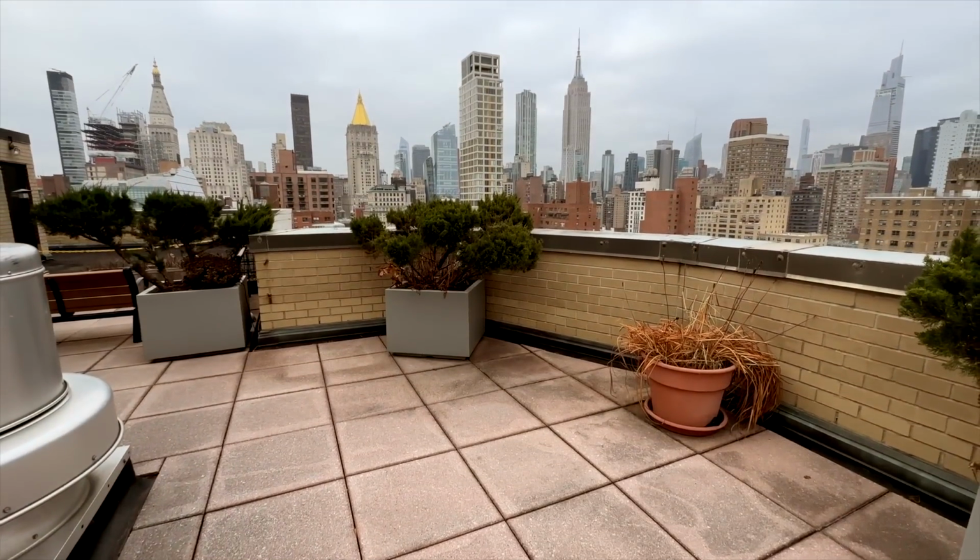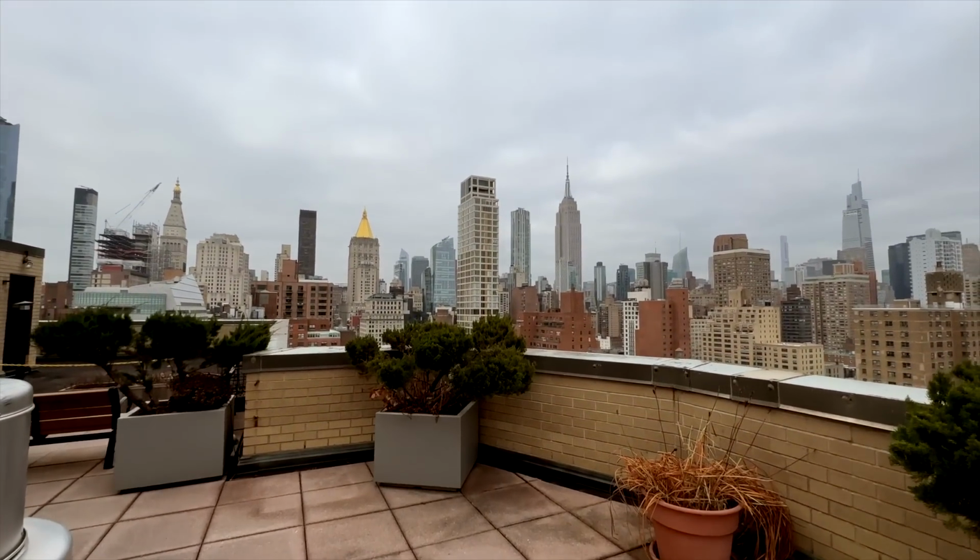The building did have an elevator, a doorman, a shared laundry room, and even a roof deck. The roof deck, of course, had really nice views, although it was a little bit on the smaller end. We just felt like the layout of the bedroom and the closet situation was not ideal for us, especially with the high broker fees and co-op fees that came with it. I just didn't think it was worth it.